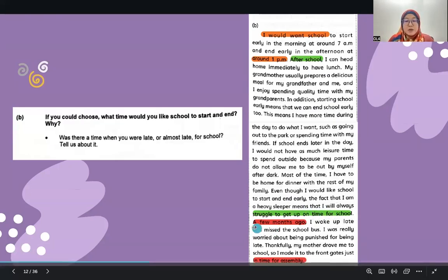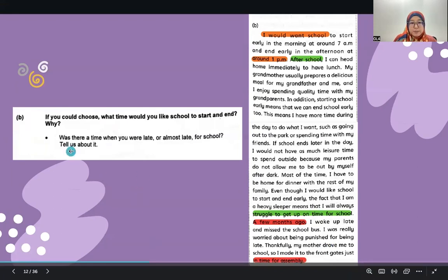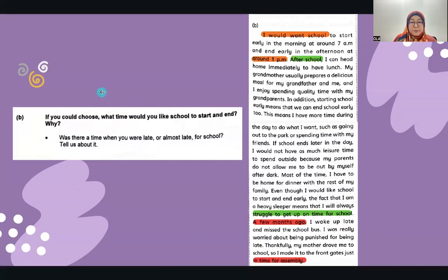Okay, and then the last one is the link. This is the explanation, and then the last paragraph, or the last few sentences, would be her opinion or experiences together with the link. A few months ago I woke up late and missed the school bus, so she is talking about her own experience, and then linking it back to the question. But in the end she managed to make it to the front gates just in time for assembly. So she answered this question.